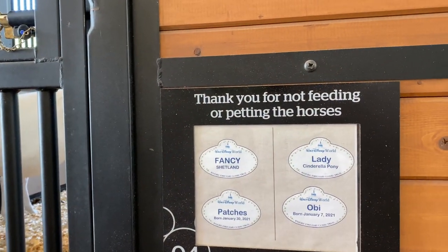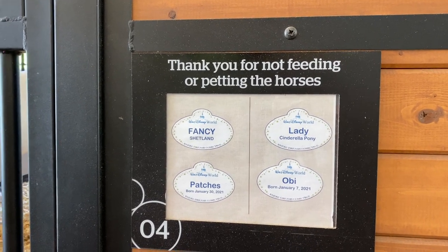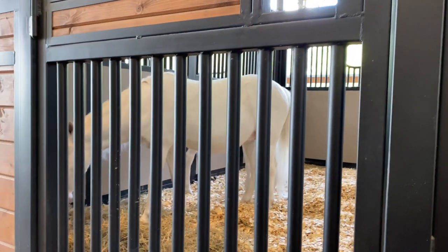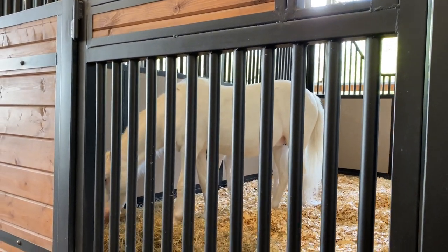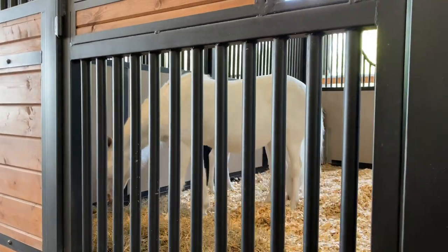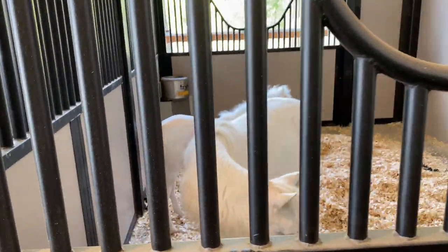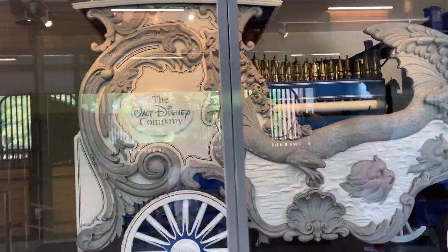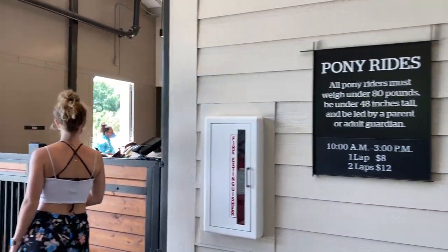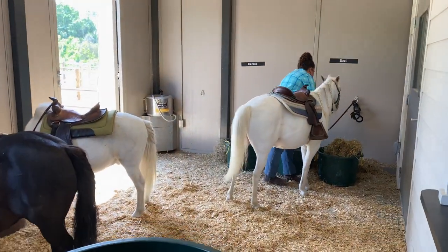Look. Fancy, January 7th. Patches, Lady, and Obi. Oh my gosh, Patches is so young. Look at him. Lady's the Cinderella pony. Oh my gosh, they have such beautiful fur. Look at you, baby. Hi. Look at that carriage. Gorgeous. Oh, and they've got pony rides. Oh, that's cute. Look at how cute they are.